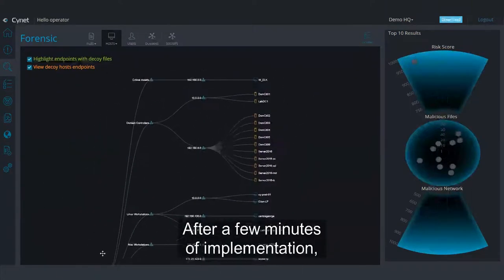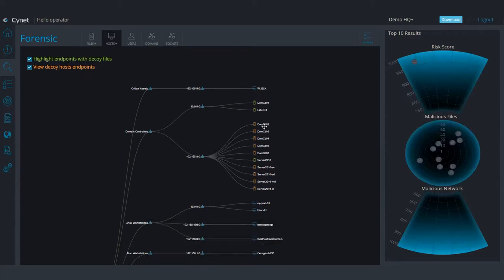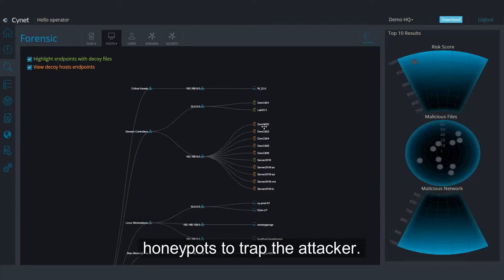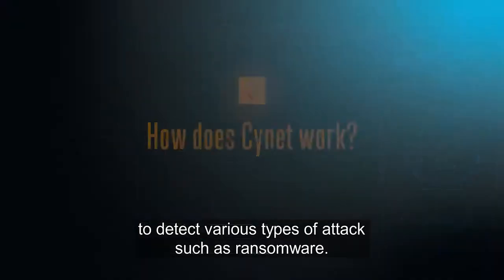After a few minutes of implementation, Cynet provides full network visibility and discovery, a bird's-eye view of your client's environment. By adding the decoys option, you see decoy hosts, files, and users, honeypots to trap the attacker. This deception technology is highly valuable to detect various types of attack such as ransomware.